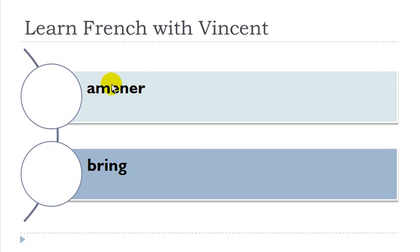Amener. Don't insist on the E here because you don't really pronounce it. Amener. Obliger. Okay, remember when you get G and after that the vowel E, then you pronounce it J. Okay, and then here, well, R at the end, as usual, you pronounce it E, G. Obliger.